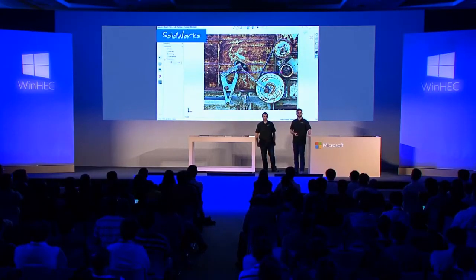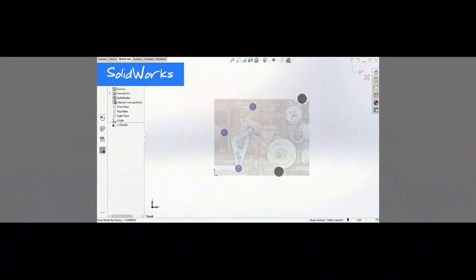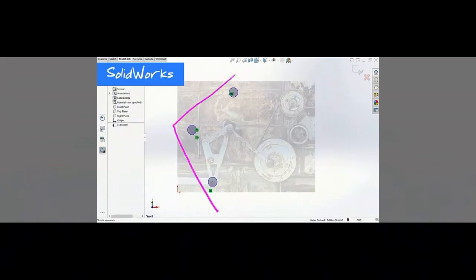But it's not just education. We can take this and bring it into some of the best enterprise applications like SolidWorks. So here in SolidWorks, you can see a demo that they put together. We're using ink. They're able to take shape recognition and be able to create objects. Here they're trying to replicate a part that they see in a drawing. They can draw circles, have those be recognized into shapes, draw a triangle as well, and turn those into entities inside of this CAD application.